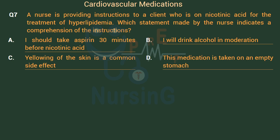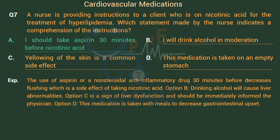Right answer is option A. I should take aspirin 30 minutes before nicotinic acid. The use of aspirin or a non-steroidal anti-inflammatory drug 30 minutes before decreases flushing, which is a side effect of taking nicotinic acid. Option B. Drinking alcohol will cause liver abnormalities. Option C is a sign of liver dysfunction and the physician should be informed immediately. Option D. This medication is taken with meals to decrease gastrointestinal upset.